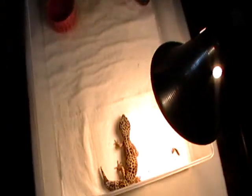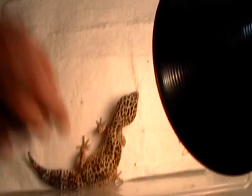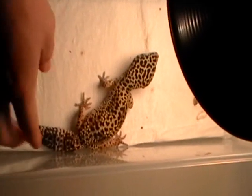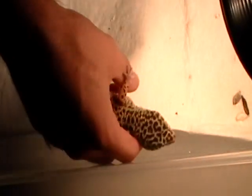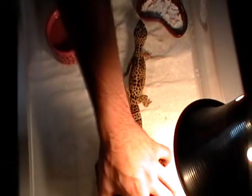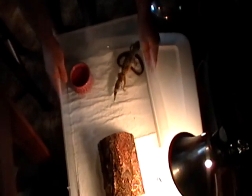Alright, here is my normal, which she has a stripe down the middle of her back, which I thought was kind of cool, so I got her. And as you can see, her tail is kind of short, but it's really thick, so she should be ready to breed next season also. As you can see, she's pooed twice and it's been in the same corner.